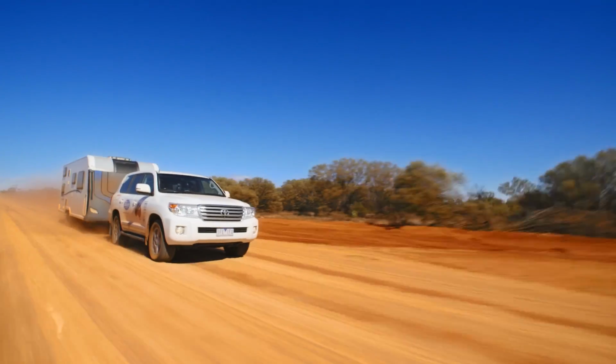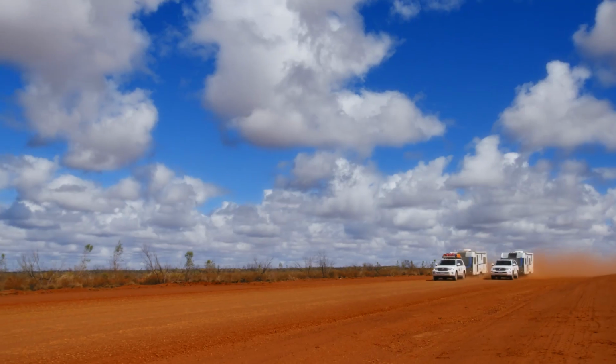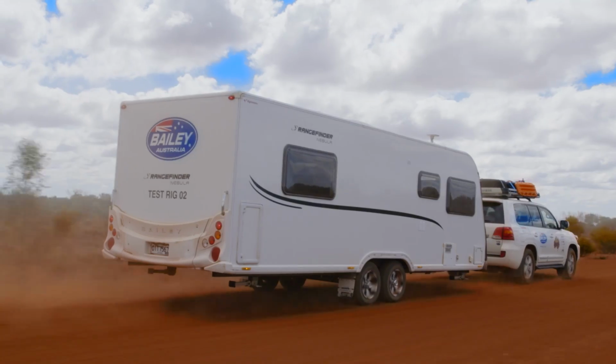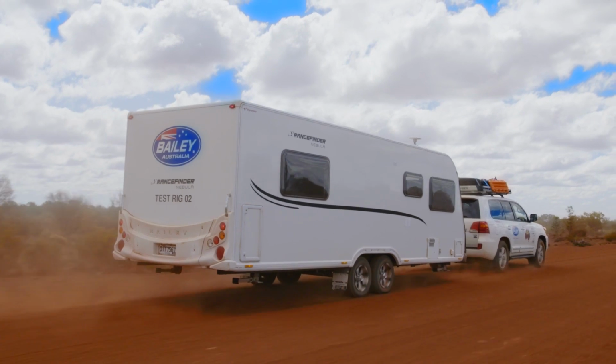Now we're on the Great Central Road. Its scenery is sparse, it's bare, it's red. It can be monotonous, but I can assure you it's never boring. It's the first real test that our caravans are facing on their west to east challenge, and so far things look good.